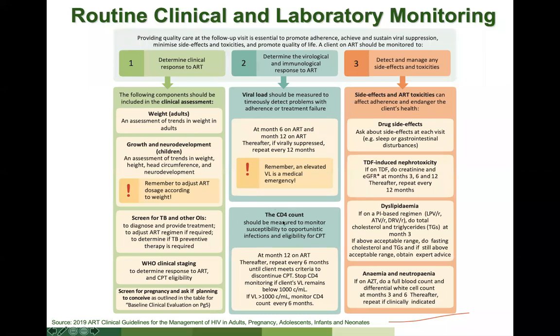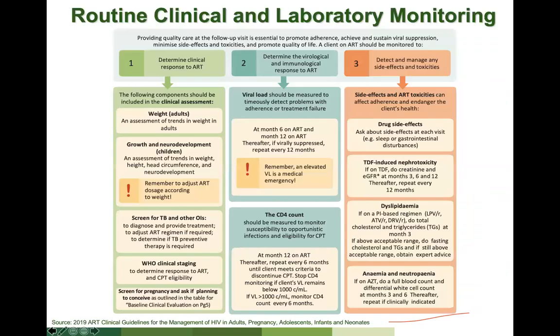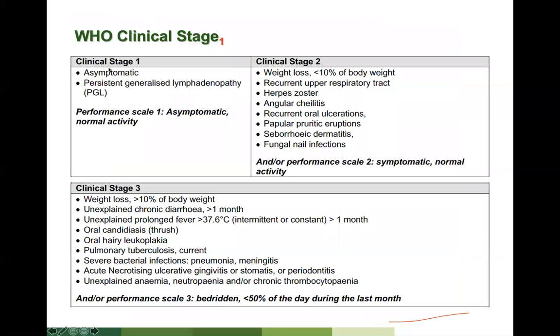These are some of the baseline tests that need to be done. A CD4 count is very important. A viral load is not a baseline test. So this is very crucial and important. So these are some of the things that we need to check in terms of your WHO stage, right, which is very key. Remember that WHO stage 1 patients are asymptomatic, right?